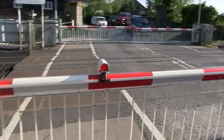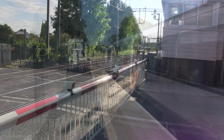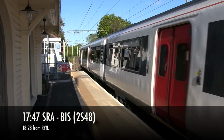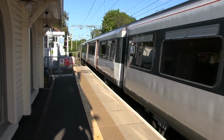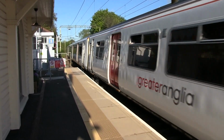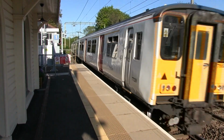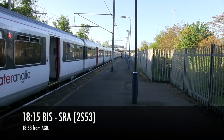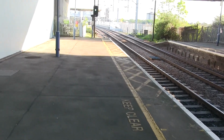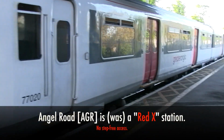Signal boxes to the right. Yeah, there's another one coming here. Looks like this is stopping. Angel Road, soon to be closed and replaced by another station a few yards to the south. Right, that's the new station down there, Meridian Water. This is our train leaving.